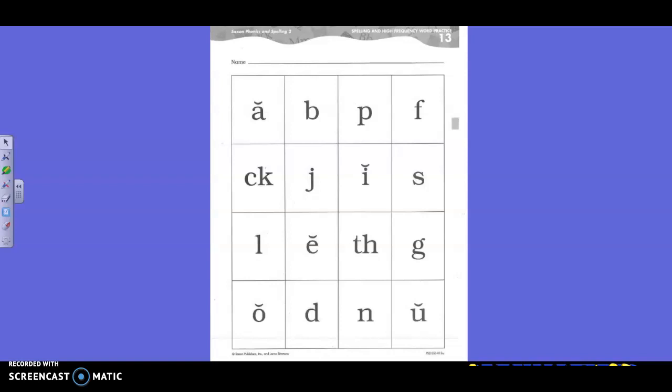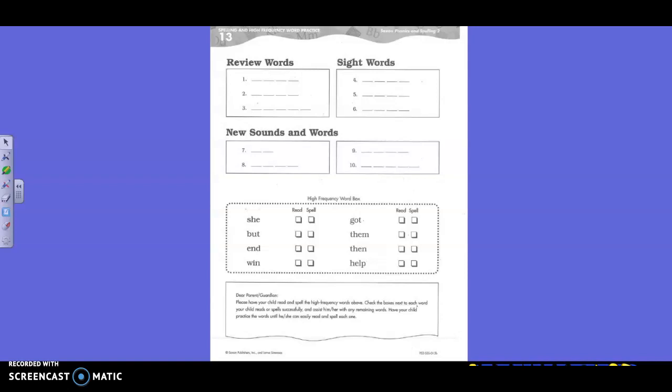Turn your sheets over. Why? Be kind, please. Number 1. Please spell the word that. That. I want that toy. That. Listen. That.